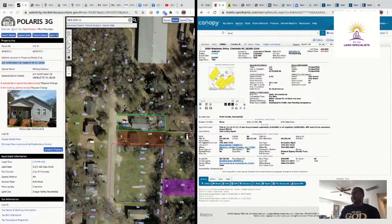And basically, as you can see, this is one of 7 lots. It can be purchased separately or all together. So basically, ladies and gentlemen, this lot sat on the market. DOM is days on market. It sat on the market over 2 months, 86 days.